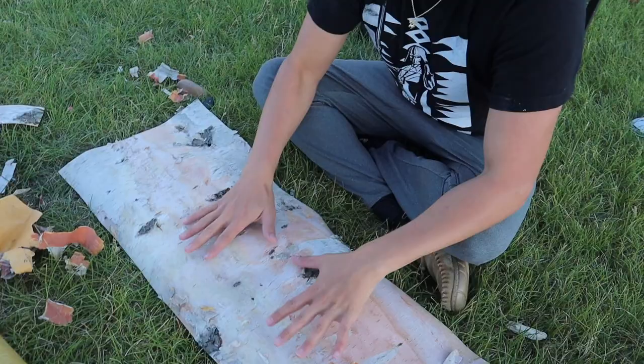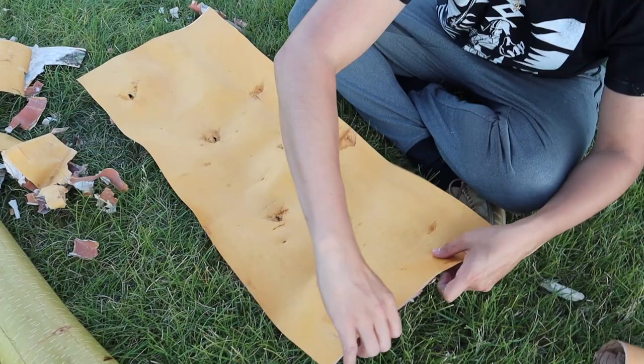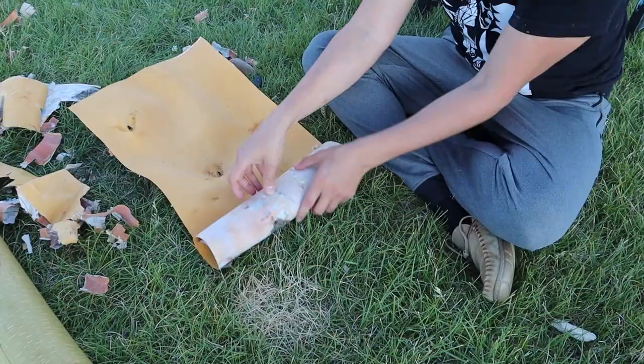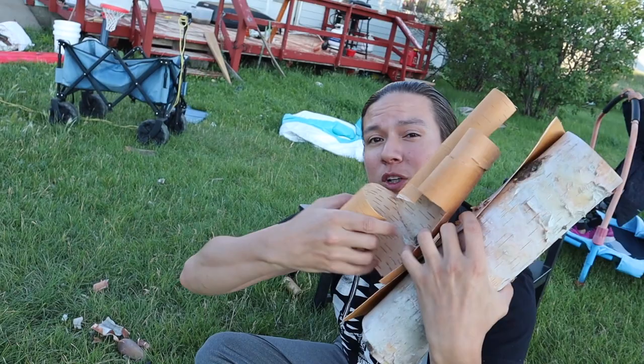What I'm gonna do is, see all the grain is going this way? So I'm gonna curl it like this, and I'm gonna go over like that. Okay, the bark on the outside. Now, this will prevent it from getting super curled up like this, because it naturally wants to curl this way. So if I dry it the opposite way and I open it, it'll stay more flat rather than curling up.